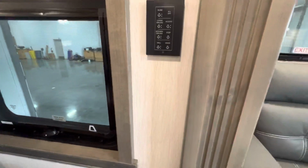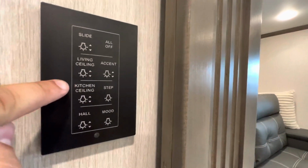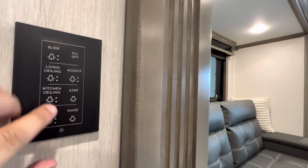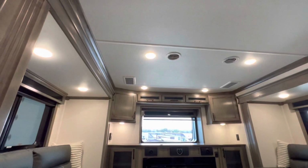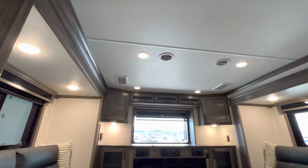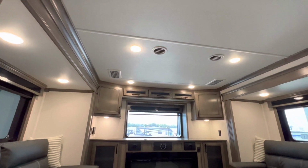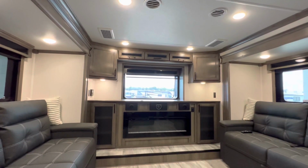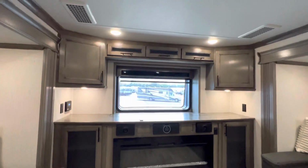One thing that I do enjoy that the Riverstone is doing is you see these little up and down arrows. That's to indicate that they're a dimmer. So you can dim, not the step light or anything like that, but the living room ceiling, we'll take a look at that. Turn it down. And now right back up. So it's pretty cool. You can set the mood, whatever you're doing. If you just want a nice ambient light, lower them all down, give you that nice little soft glow. Or of course, while you're doing a video, you want as much as possible so people can see, you light it up.